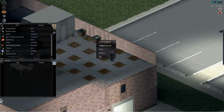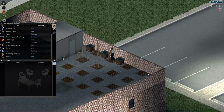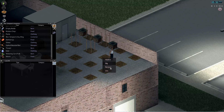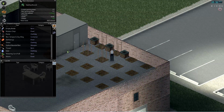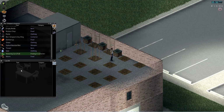Well, empty. Fill the water again. Yep. Water another 55%. So this should say well watered now too. And then what does this say? Yeah, they're all good. Nice, nice, nice. Okay, we can get rid of this now and we can fill the watering can full. And then we just drop it on the ground. Bam.